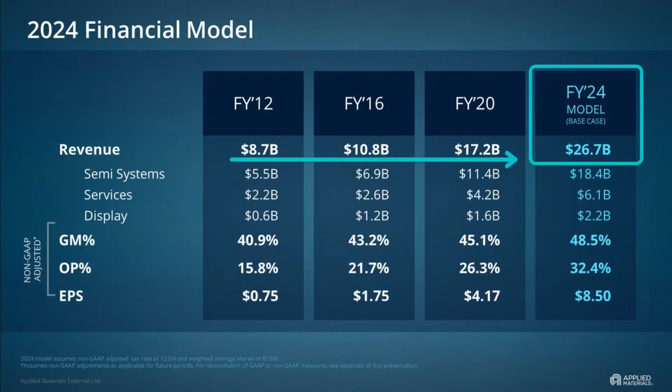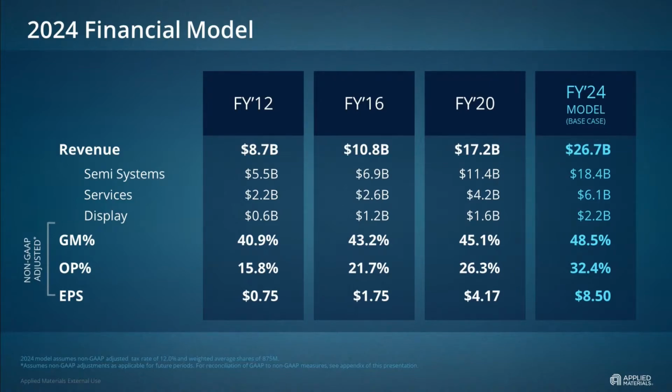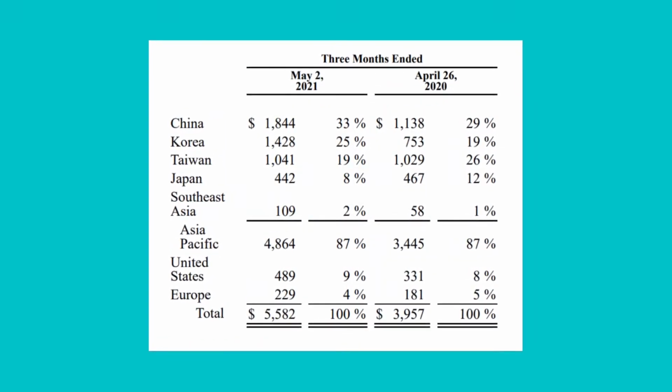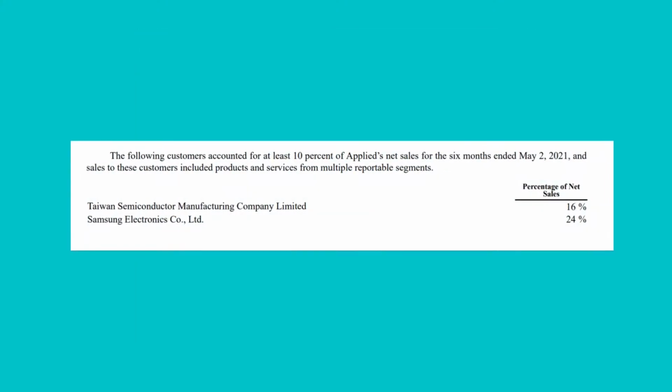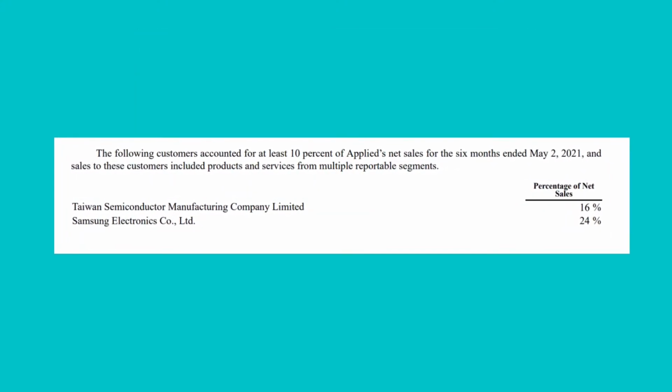Further to that, Applied has published its future growth plans where the projected revenue is targeted to grow to $26.7 billion by 2024. As their exports are mainly to China, Korea, and Taiwan, there is a certain level of risk due to possible geopolitical situations. And also, 40% of their revenue is from two of their largest customers.